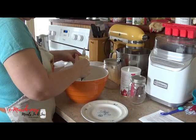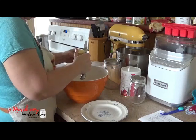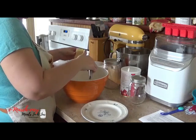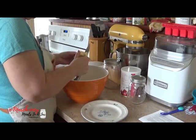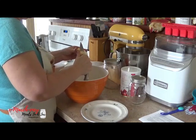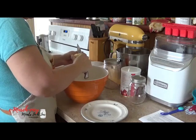And so I found out quite a while ago, sometimes working with frozen butter to cut it into pieces actually helps a lot better than warm butter because it just wants to smush. And my mama always said the size of peas. Now, obviously these are not the size of peas, but I will get it all nice and crumbled up.